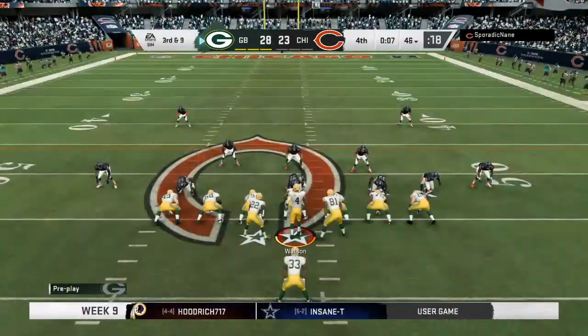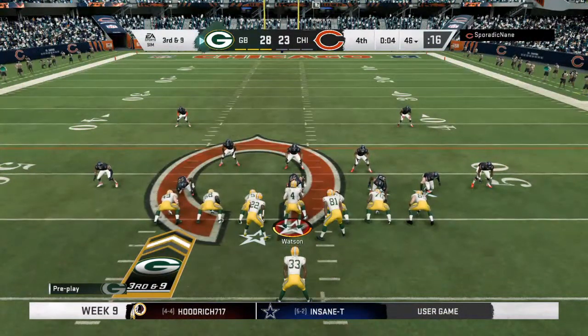This is it. 19. Check, check. Watch 54. Watch 54. We got to get the ball. D, get the ball right here. Let's go.